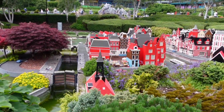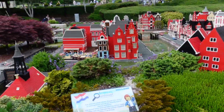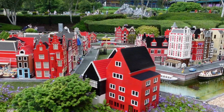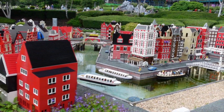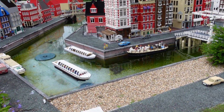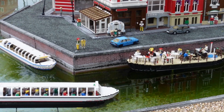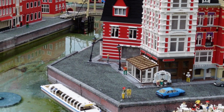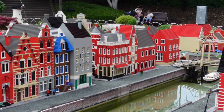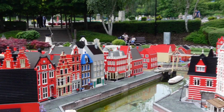And then coming into the more detailed bits. Figures on the boat. If I pan up and left, can you see the new blue to the old buildings? See? So always doing little bits, always repairing bits that have been damaged with the weather.